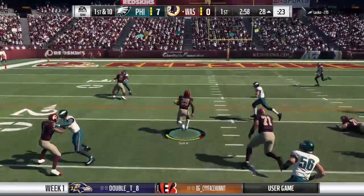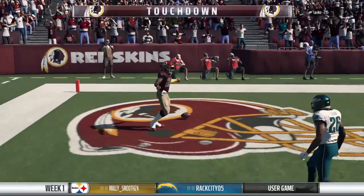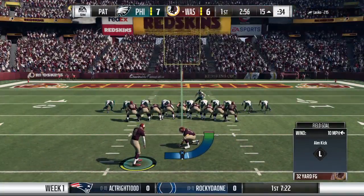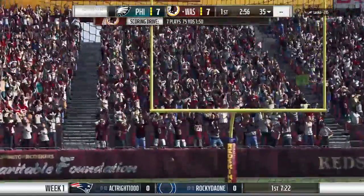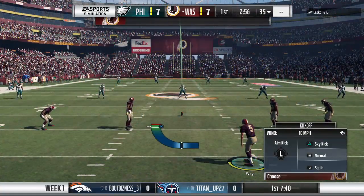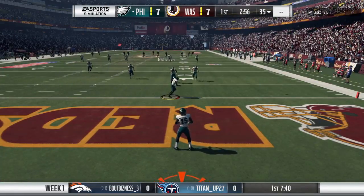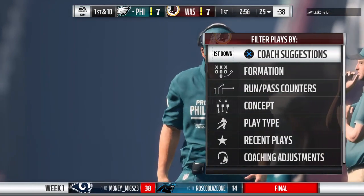They'll run it now out of the gun. And he takes it in. Touchdown, Washington. A great effort there. 28 yards. And the Redskins are an extra point away from tying this thing up. And he's able to put it through. So a tie ball game here as the kick's away. And this will be a touchback as that sails over the end line.